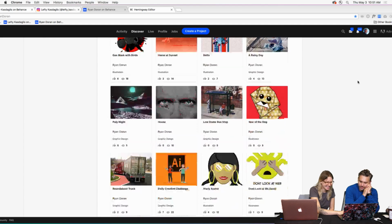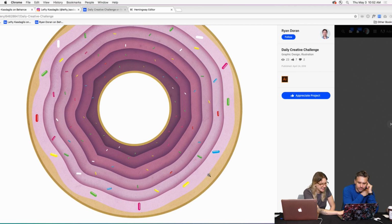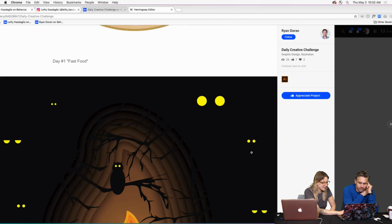Oh, wait. Oh, daily creative challenge. Can we just see what they... Heck yeah. Oh, see, these are sexy. Yeah. I love this. That's so cool. And even the shadowing is a little bit purple. It just makes it... Fast food. Ooh, I like this too.